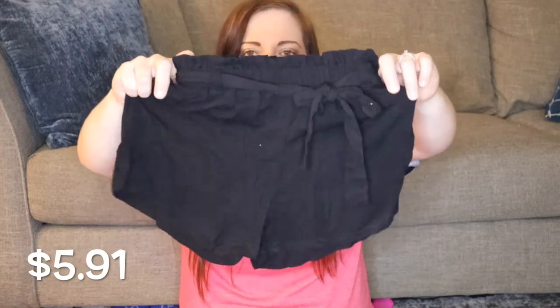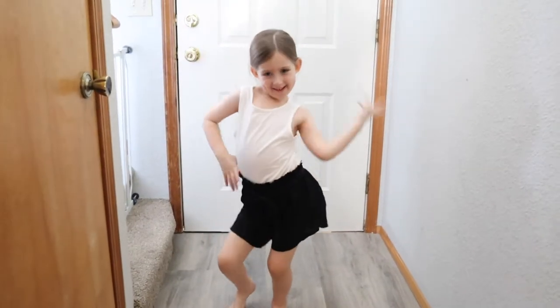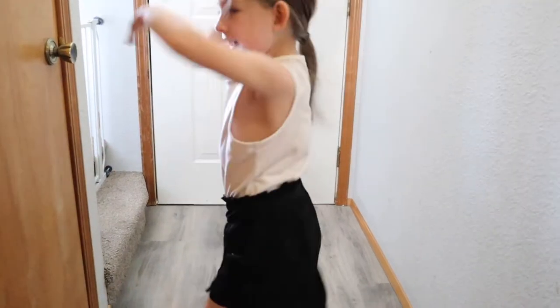that are just black stretchy waistband, and they also are high rise, which a lot of the shorts on Shein for kids were higher rise, which makes sense because a lot of the shirts were kind of crop tops or shorter tops. And so I like the fact that they are higher rise, because then when they wear the tops that they got, it's not a crop top, it's completely covered, and that's important for us.